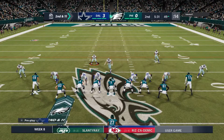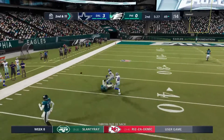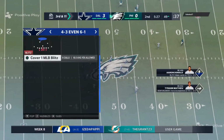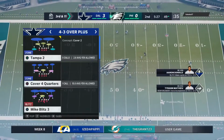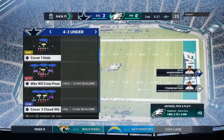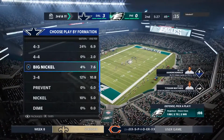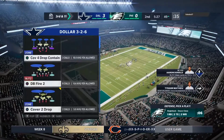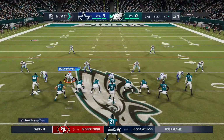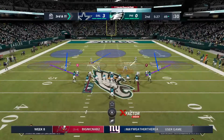On 2nd and 11 now. Wilson. And that one goes incomplete. He's maybe lucky it wasn't a fumble as he got hit as he threw it. When defenses get to the quarterback that quickly, a lot of times it's called a jailbreak. It wasn't quite that fast, but fast enough that he had no time to look downfield and set himself to throw the ball. And as he tried to do that, he was hit, and it forced an incompletion. An incomplete pass on that last play, and that means they'll need to come up with something here on third down.